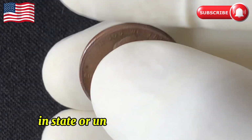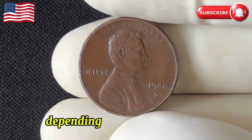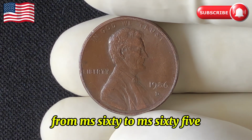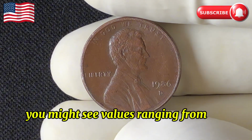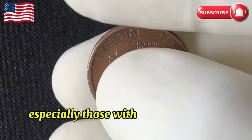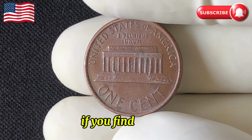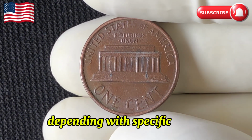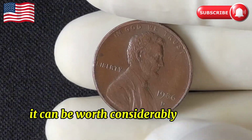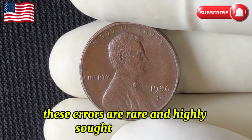In mint state, or uncirculated condition, these pennies can be worth a bit more. Depending on the coin's quality, from MS-60 to MS-65, you might see values ranging from 10 to 30 cents. High-grade specimens, especially those with unique features or errors, could fetch even more. Moreover, if you find a 1986 D penny with specific errors, such as a double die or off-center strike, it can be worth considerably more to collectors. These errors are rare and highly sought after.